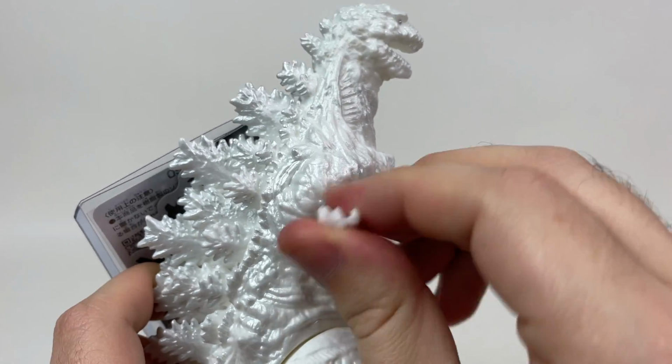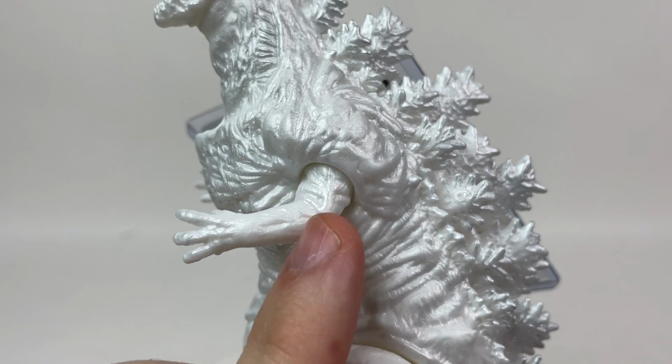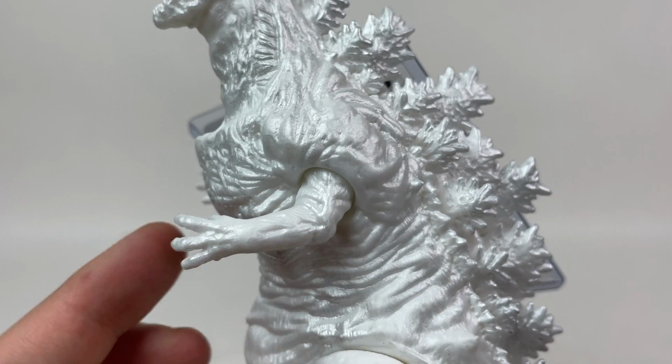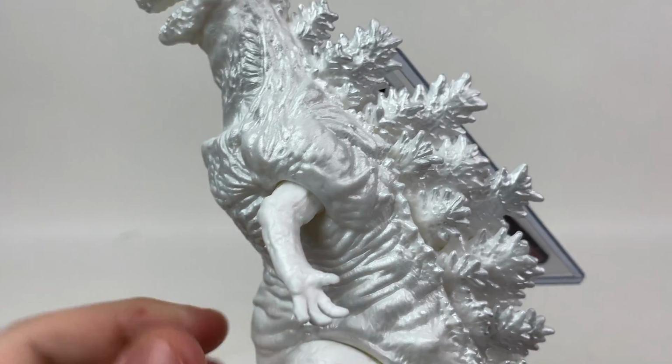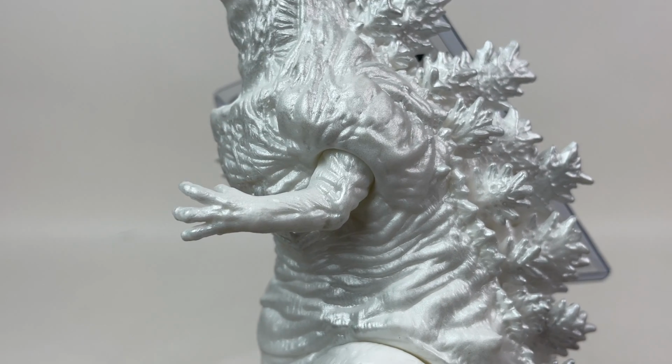The arms can move all the way around. A little bit of a side mission here, but check this arm out. See how it's got that silver sheen and it looks pretty nice? You flip the arm over and it's just all white. The difference is pretty staggering.